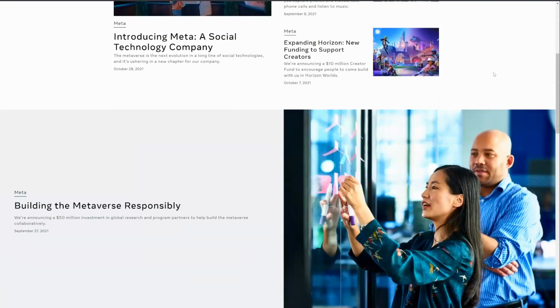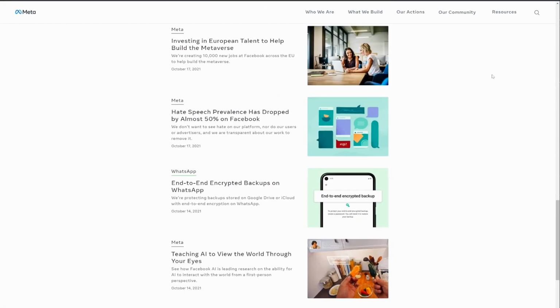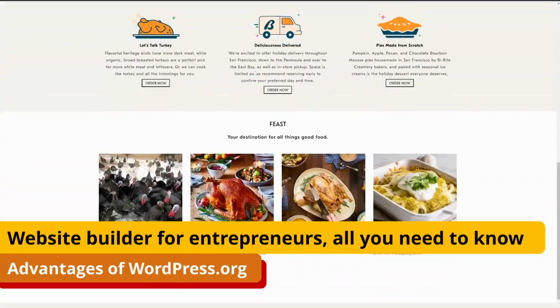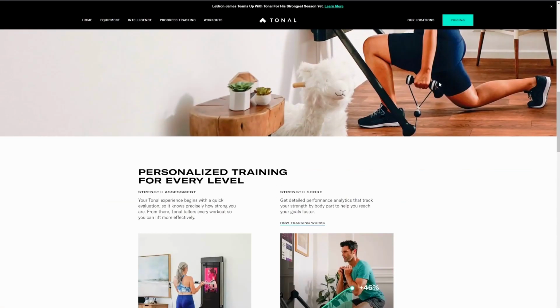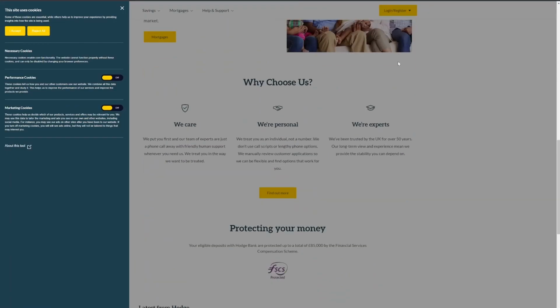You will need a hosting platform to host your web. Don't worry, we will talk about this in the next module. Let's go with the advantages of WordPress.org. First of all, WordPress gives you complete control over every aspect of your website. It can be used to build any kind of website.